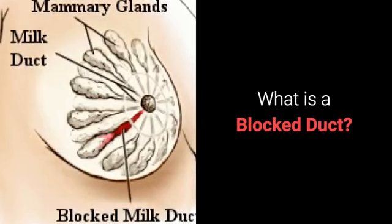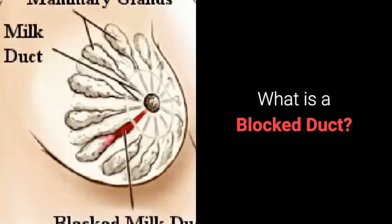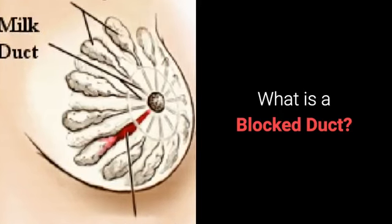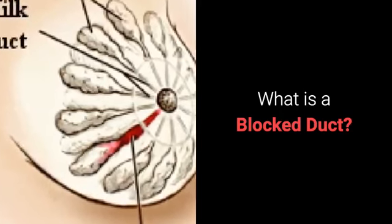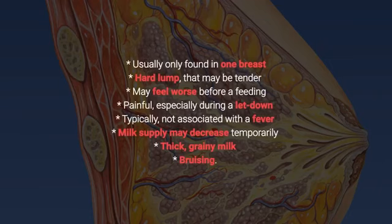What is a blocked duct? A plugged or blocked duct is formed when some of the milk inside a duct dries up and stops the rest of the milk from flowing. Blocked duct symptoms. A plugged duct happens progressively and is usually only found in one breast.